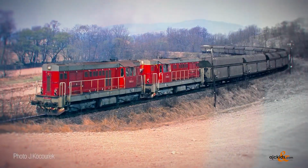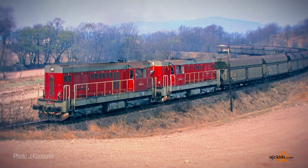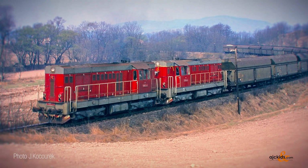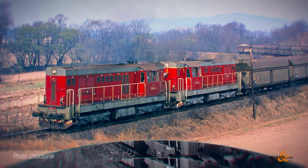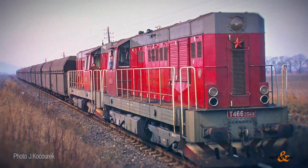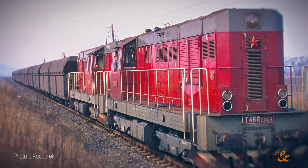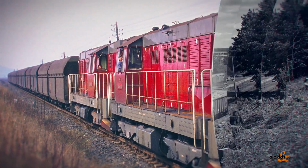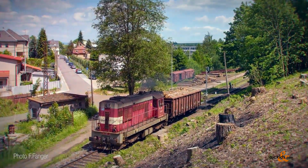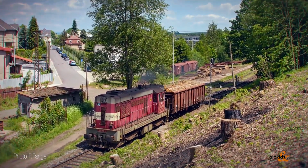For this purpose, the lighter T466.2 variant was derived from the industrial locomotive type T448. Starting in 1977, it was manufactured by CKD in Prague in 9 construction series with 500 units and was operated by the CSD until 1986. The 4-axle diesel-electric locomotives have 2 front projections and a driver's cab located above the rear bogie.